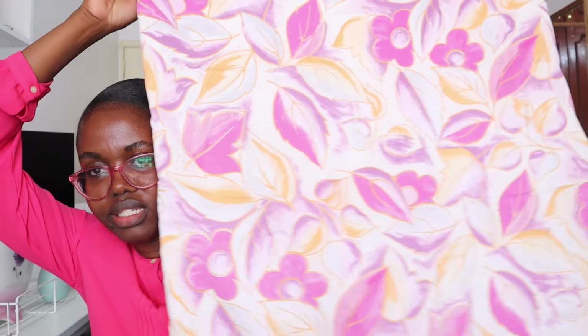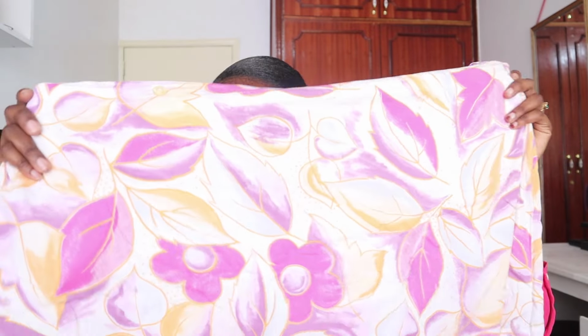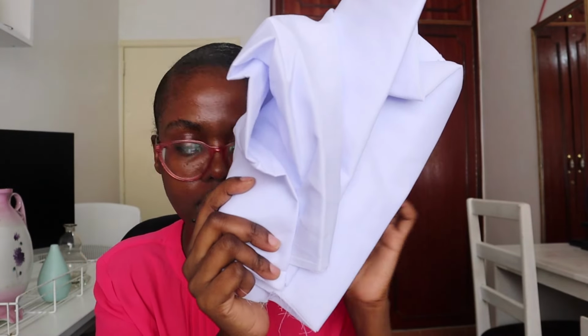I also got this set. I have washed but not ironed. So this one, I got it just as one piece. Let me tell you my plan. When I find a print that I like and it is of the same print on both sides, this is what I do. I come and split this one into two, so I take down this print so that I have this side and this side. Then I go again with one color for the behind. I have this cotton fabric that I always get from River Road. So I go and take the measurement.